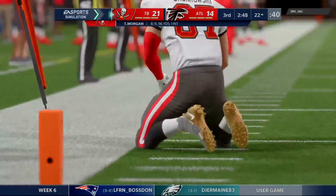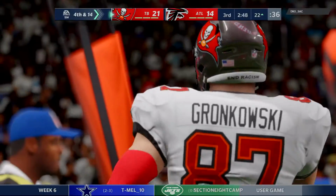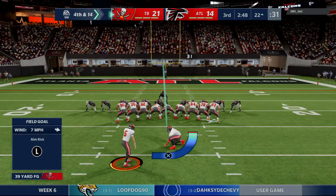And the throw there is going to be incomplete. Normally you think the tight end's going to be able to catch the football and handle that contact, but in this case, maybe a little too much target to hit. That one was timed well. Incomplete. A 39-yard attempt.